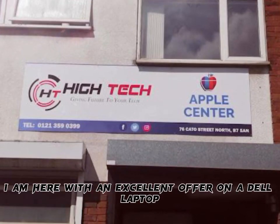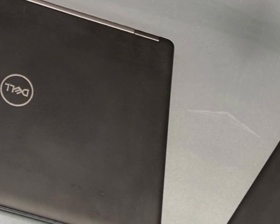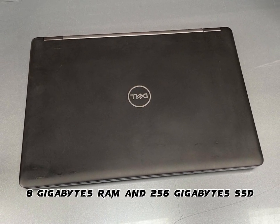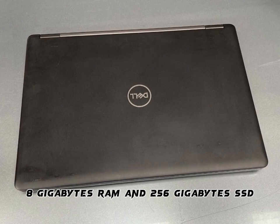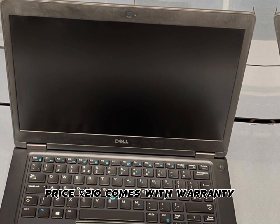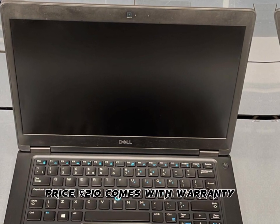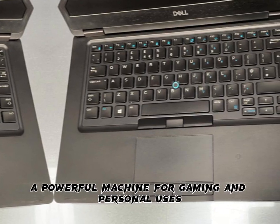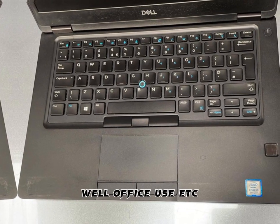Today I am here with an excellent offer on a Dell laptop. Dell Latitude 5490, Intel i5 8th Gen, 8GB RAM and 256GB SSD, with Windows 10 Pro installed and an original charger. Price, £210. Comes with warranty, so buy with confidence and peace of mind. Powerful machine for gaming and personal use as well, office use etc.